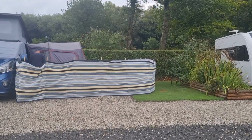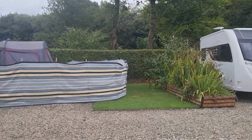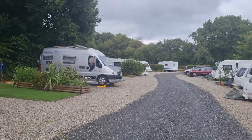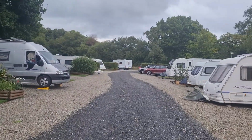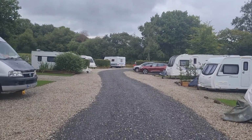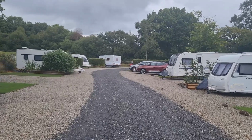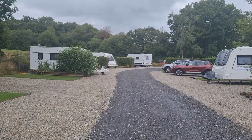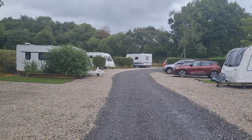And behind this camper van, behind the hedge, is the second dog walking field. There is stuff in there for dog agility if you want to have a run around with your dogs on there. This is the top field, more or less, isn't it? Yeah.